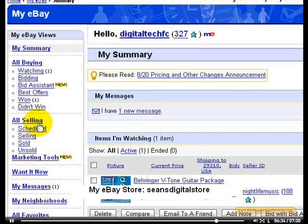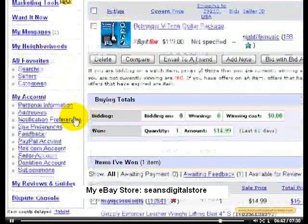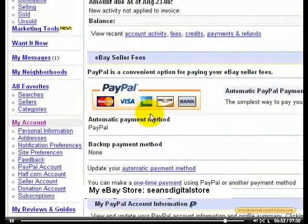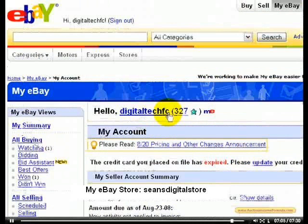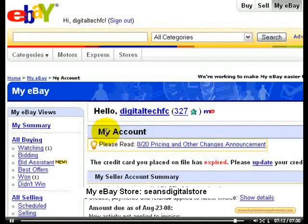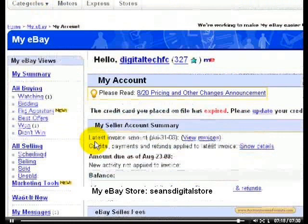As a seller, you want to make sure you go through here and look through everything. The one thing you want to look at right now is probably the My Account section, because here is where you can add your information, and this is the location where you'll see the fees that you owe eBay for selling on eBay. Now, eBay does charge fees, but they charge 20 to 30 cents here and there for you to post the eBay ad. But the way I think of it is eBay does most of the marketing for you, so you don't have to.